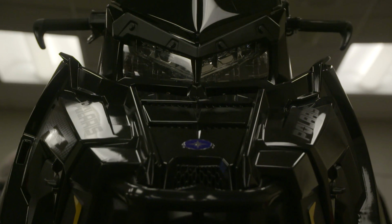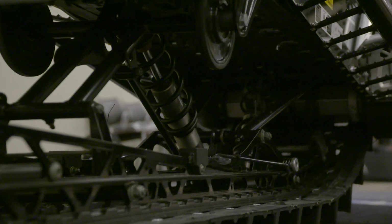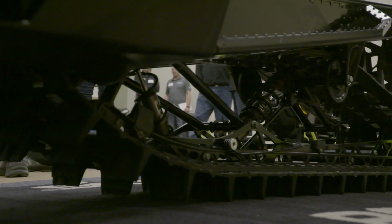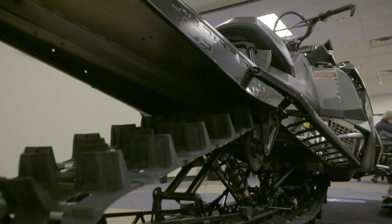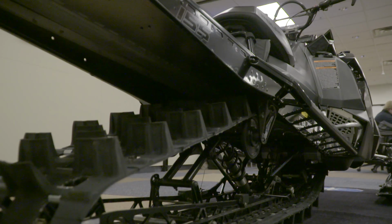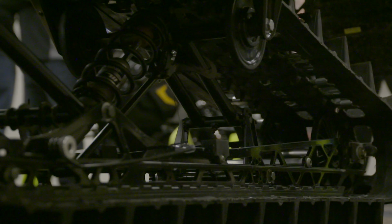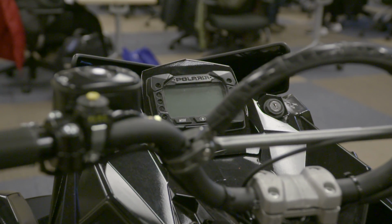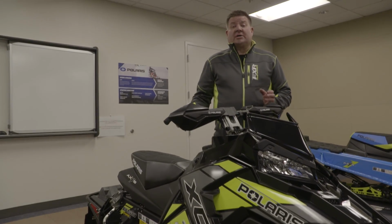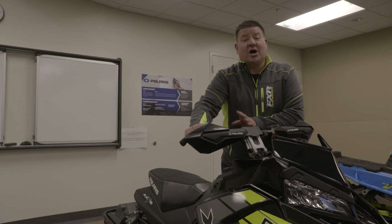You can kind of see down on the rail beam the new hi-fax that we have that have the cutouts in them to lower the unsprung weight of the vehicle, lowering the overall mass and keeping the weight of the vehicle as low as possible. So a few features on the new Model Year 19 Pro RMK. The biggest change we're going to see in the RMKs is the new 850 Patriot engine. This thing should be just awesome on the trails.